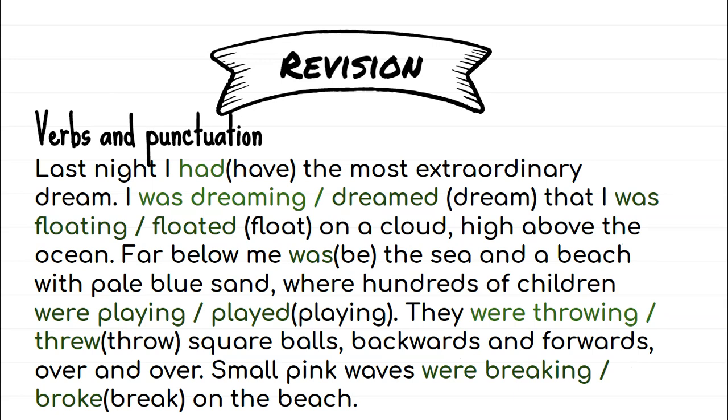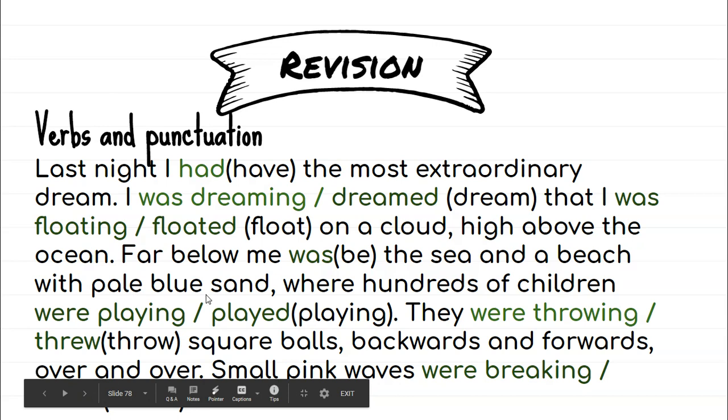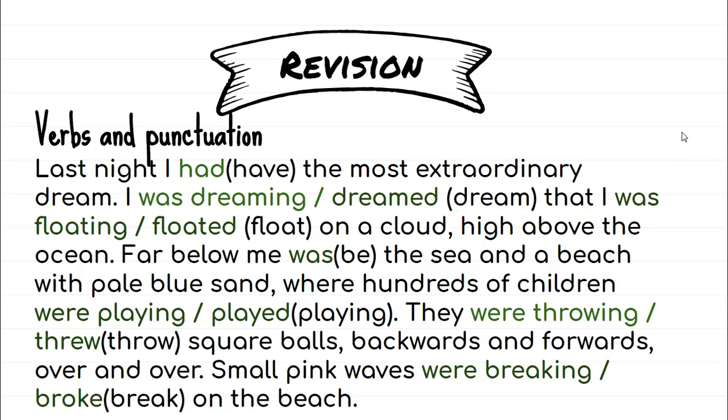Right, so I'm going to read it through as it would go, and I'm going to tell you you can choose either form, either the past continuous or the simple past tense, but these are the only 2 choices you have. All right. First, "last night I had". That's the only choice you have. So last night I had the most extraordinary dream. I was dreaming, or you could say I dreamed. Nothing else. Okay? That I was floating, or if you chose the other form, that I floated on a cloud high above the ocean. Far below me was the sea. That's the only option. And a beach with pale blue sand where hundreds of children, you could either say were playing or played. You could either say were throwing or threw square balls backwards and forwards, over and over. And you could say small pink waves were breaking or broke on the beach.